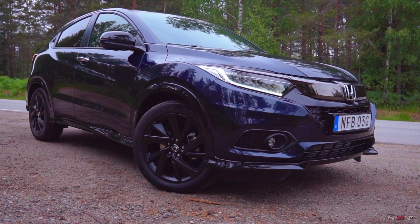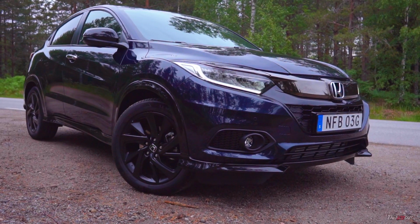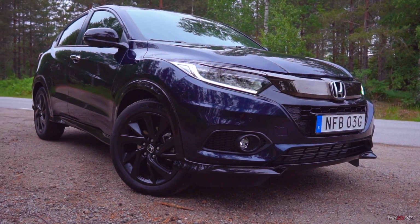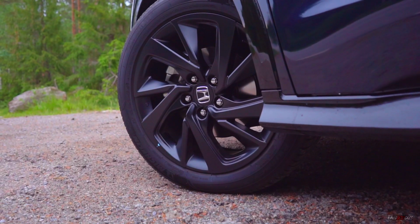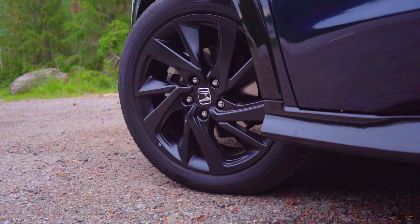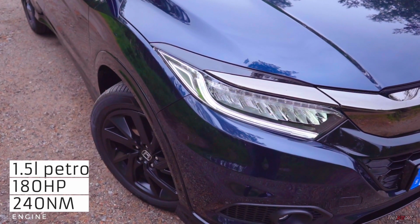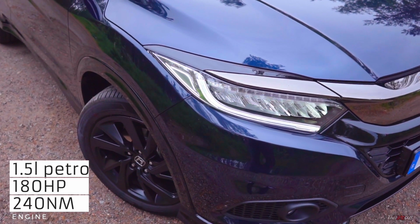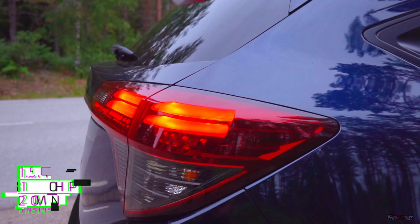This is a midlife refresh of the HR-V, and along with that we have a new flagship model called the HR-V Sport. The facelift includes a new grille, bumper, wheels and lights. But the most interesting stuff is up front, where we have a 1.5-liter turbocharged unit that can produce 180 horsepower and 240 Nm of torque. Not bad for a city crossover.